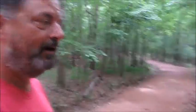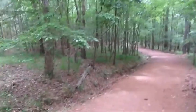Hey guys, alright, so I'm in Tannehill Ironworks Historic Park, a State Historic Park outside of Birmingham, Alabama, about 20 miles. And I wanted to show you this forest hike I was on because it's incredibly diverse.